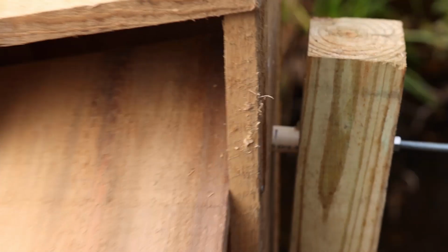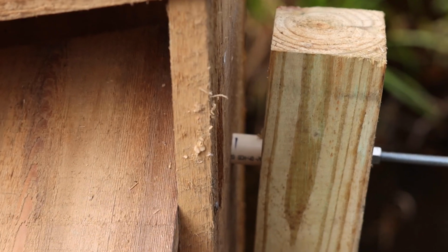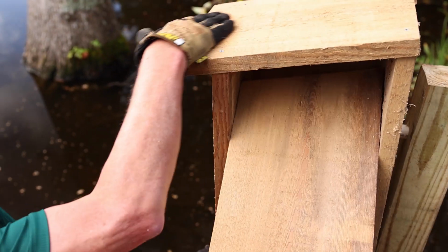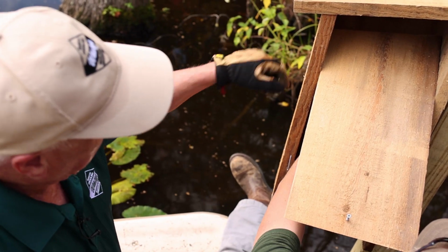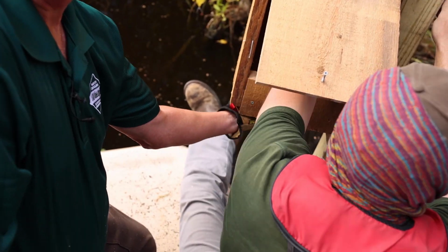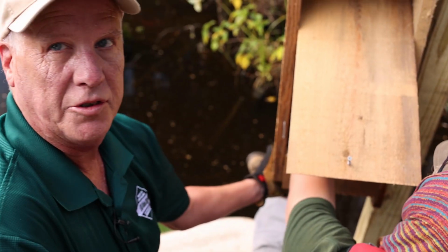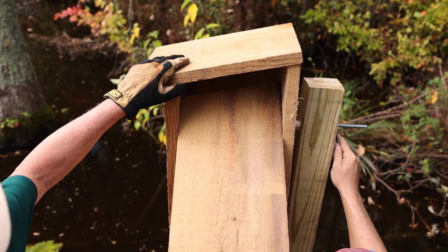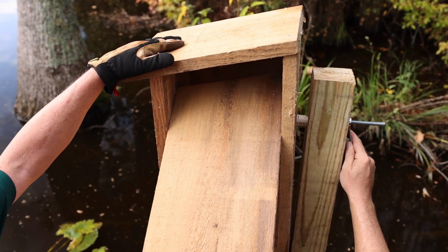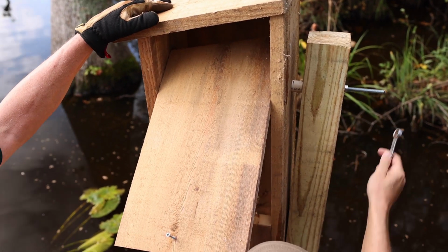The reason we do the PVC is to get the box to lean at an angle. That way it helps water run off the roof a little better. Also, if any water happens to get in the box, we have drain holes here in the bottom. Any excess water will also run out those holes. It's always just a good idea to put a little angle on them. It will help your roof last longer than it would normally if it was up straight.